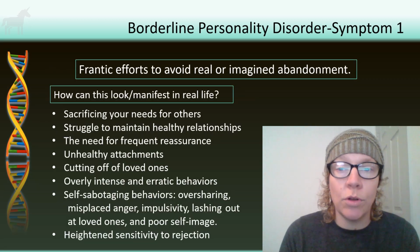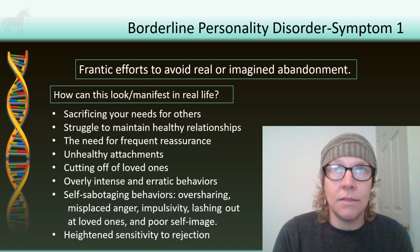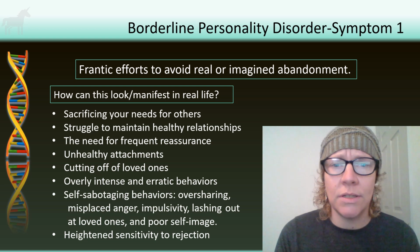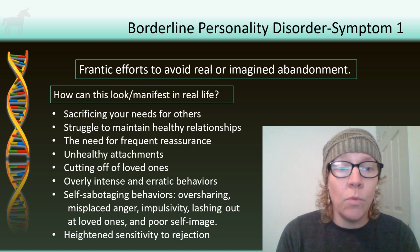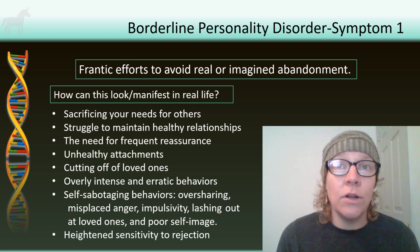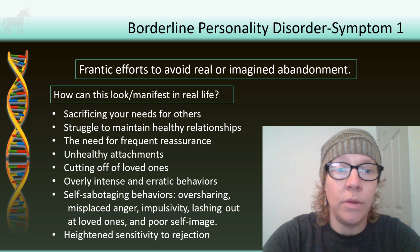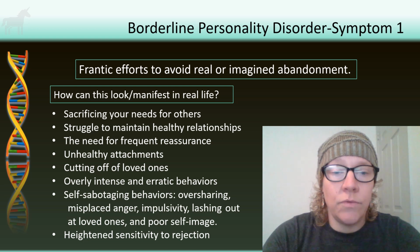So the first symptom of borderline personality disorder, and again, these are as they're listed in the DSM-5, the Diagnostic and Statistical Manual for mental health disorders, I think is what it's called. I'm not sure exactly, so don't quote me on that. But in the DSM-5, number 1, frantic efforts to avoid real or imagined abandonment, or a fear of abandonment often is what you might hear when you're talking about BPD. So what does this look like? How does it manifest in real life?